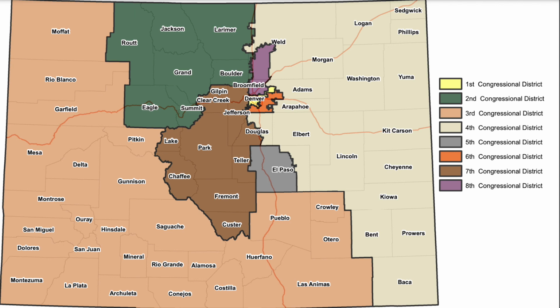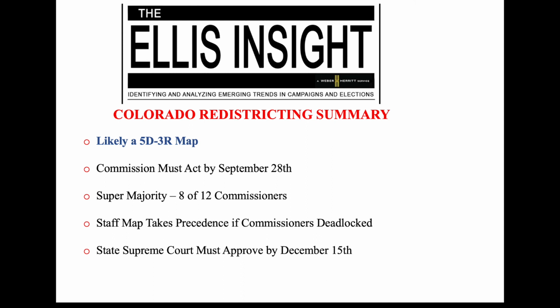I think we'll see more competition in this state, particularly in the central part of the state, definitely in the new seat and possibly for Perlmutter. Lauren Boebert, I think, probably comes out pretty well if this were the final map. Again, it is likely not. There is now another round of public hearings where people will have input.